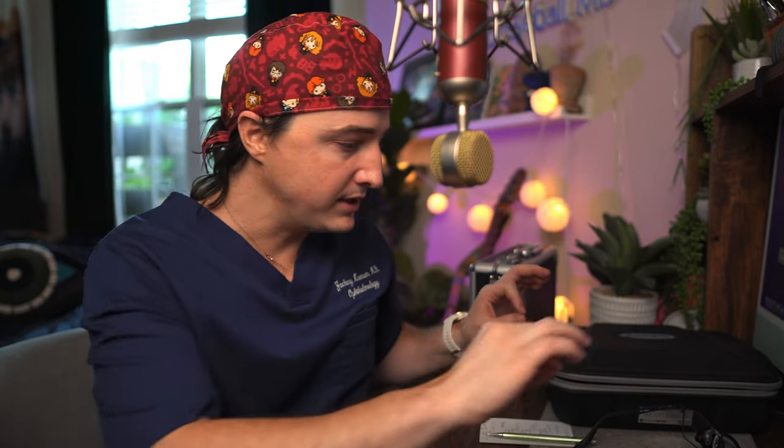But that brings us to the Orascoptic company. This is the third company, like I said, I reached out to. The reason I knew about this company is because I followed an OMFS surgeon on Instagram, and she had these Loupes. And so I wanted to see what they were all about.